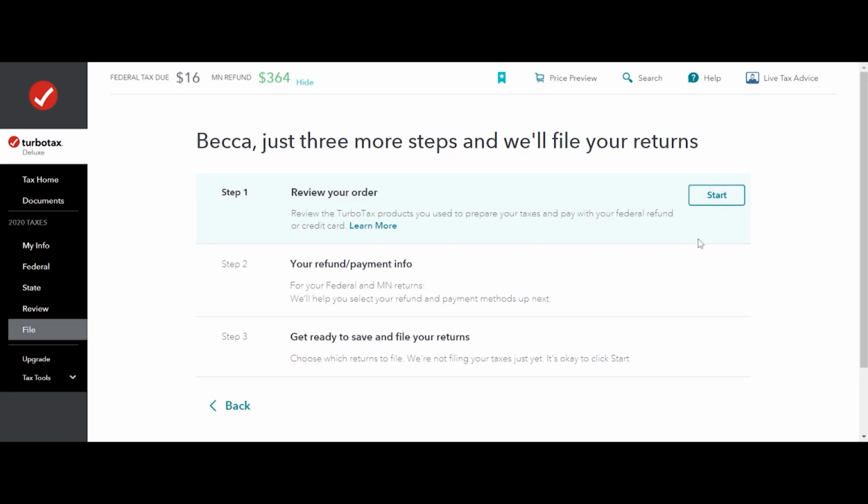So you're going to go through and review everything. I'm not actually going to file this today, but what you're going to do is you're going to do this when you look at your refund. If you get a refund at all, you get to choose how you get it. You can get it via check. You can get it through a debit card or direct deposit. If you do direct deposit, you need your routing and account number for your account. Make sure that you have the right one so you're not sending your money to someone else's account.